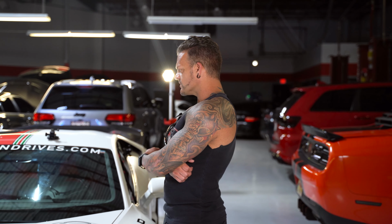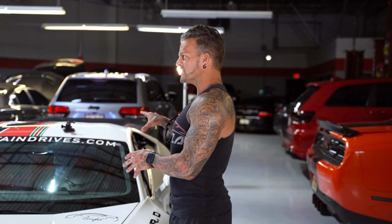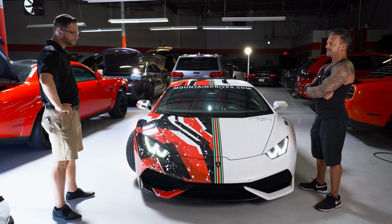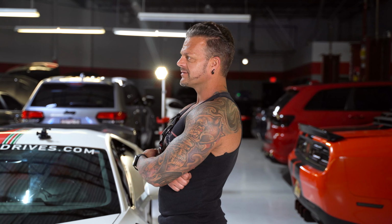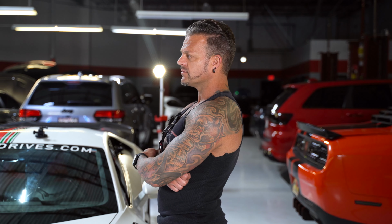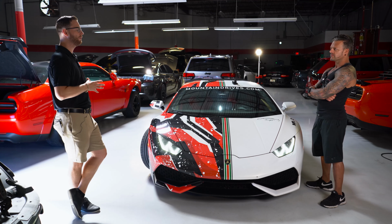So this business idea, was this prior to owning this Lamborghini, or did this car inspire all that? I guess it's a little bit of both. I've always wanted to be in the automotive industry, but I don't want to work in a shop. I love being behind the wheel. There's just something about being behind the wheel that helps me out a lot. I've been driving a mountain since I was 18, and that's where a lot of this inspiration came from.